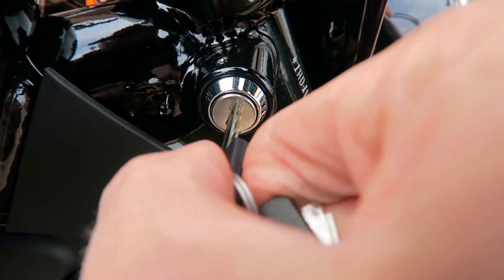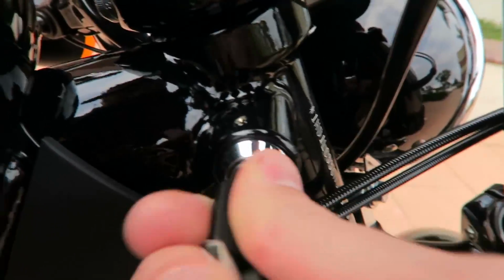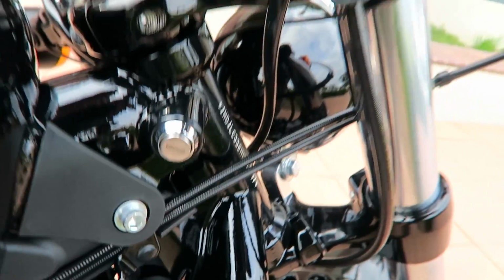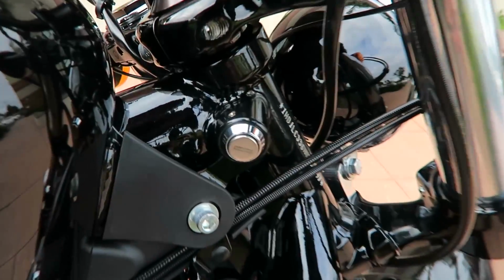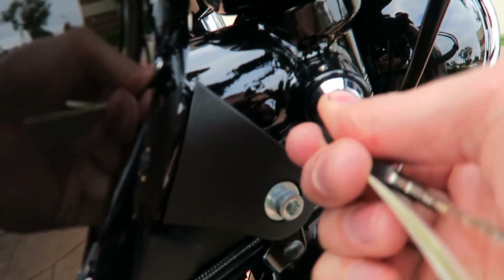Let me demo the fork lock here. So, you got your ignition lock and you also got your fork lock. So you're going to want to pull the key out of the ignition and then lock the fork to fully secure the motorcycle. So that's kind of me demoing it there. So the front wheel can't be turned to the right after the fork lock is all locked up.